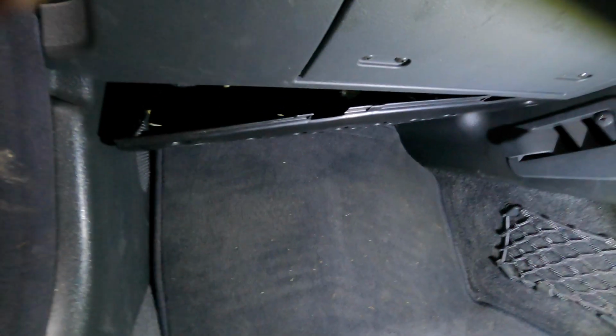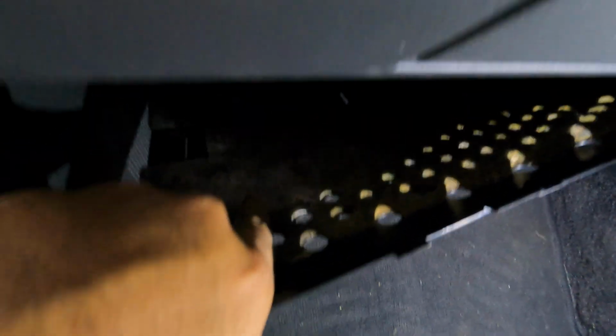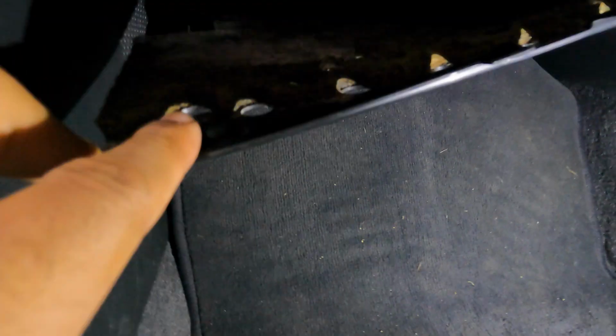I thought it would be a good idea to have a look at the cabin air filter, which I have not yet changed on this car. And I'm seeing a screw loose here. You can see in there some insulation and I think some more water. So, I think we should get this down.